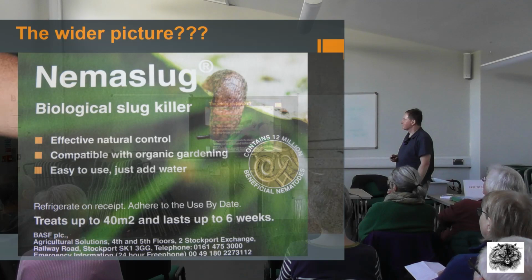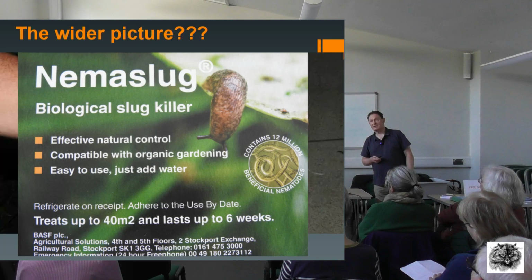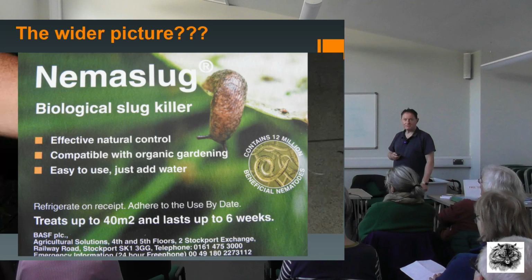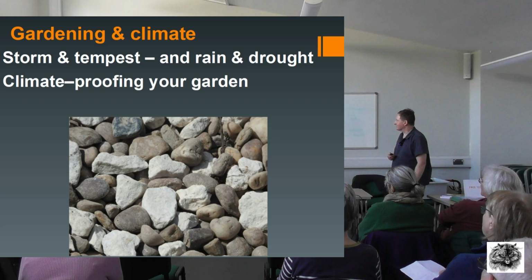But we can deal with slugs with Nemaslug. That's the easiest thing. It's quite expensive when you first get it. You water your garden with it, and it has little parasitic nematodes, and they will then, in a rather gruesome way, parasitise the slugs and then they explode. But then you get more little nematodes. So that's an environmentally, biologically friendly way of keeping slugs and snails under control.